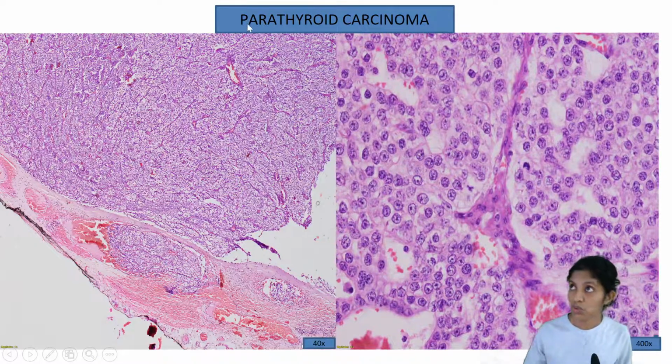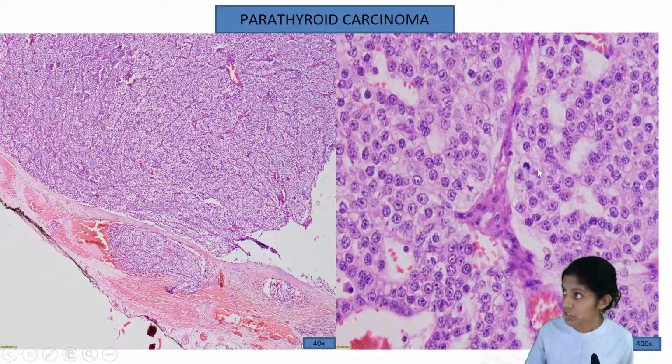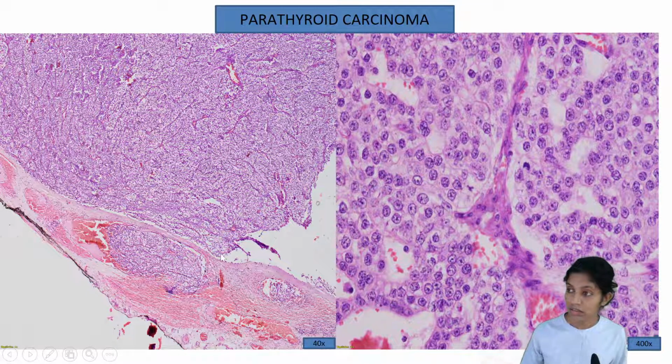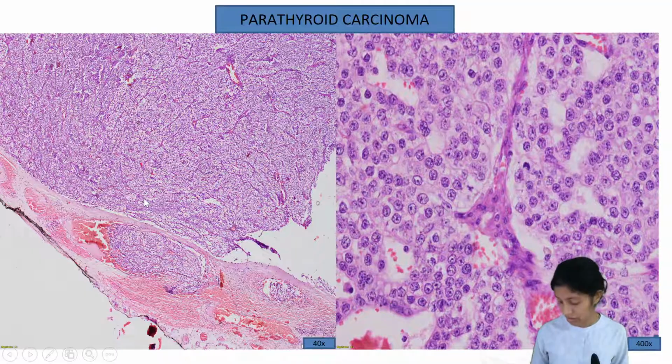These images show a parathyroid carcinoma. In comparison to an adenoma, the cells of a parathyroid carcinoma show nuclear atypia. There is a coarser chromatin and prominent nucleoli. An occasional mitosis is seen, and there is presence of lymphovascular invasion. These are the features that help us to distinguish an adenoma from a carcinoma.